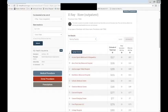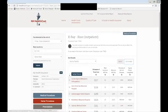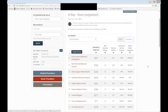If a website user were to select I do not have health insurance before looking at procedures, the cost estimates presented would also include the facility's uninsured discount. The advanced view also includes a precision of the cost estimate, or how much we think the actual patient cost will vary from the cost estimate provided on the website. We also include typical patient complexity data, or how sick the patient was at the time of care.